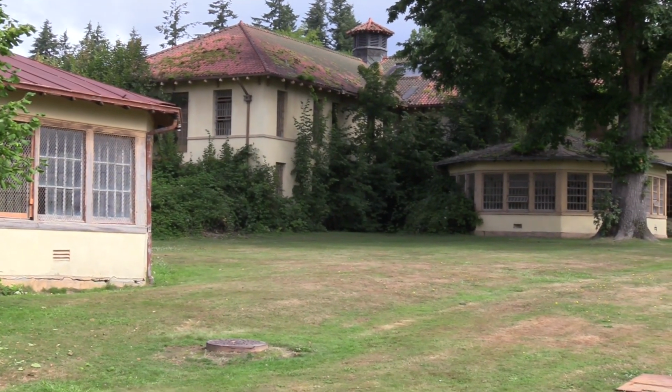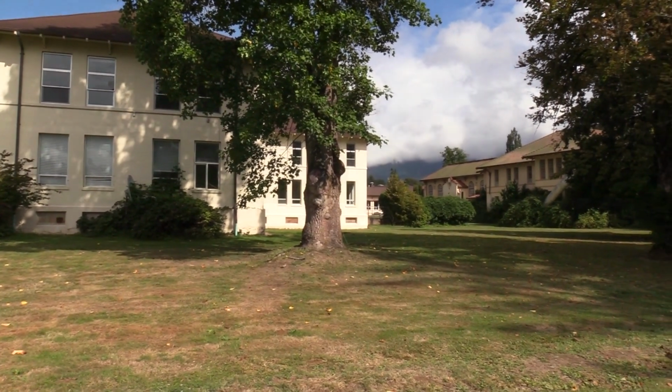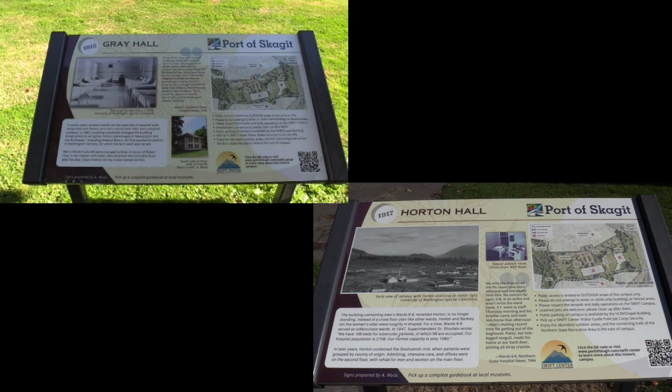Walk around the grounds to admire the buildings. Interpretive signs give you insights into their history.